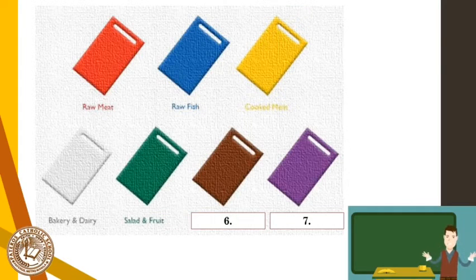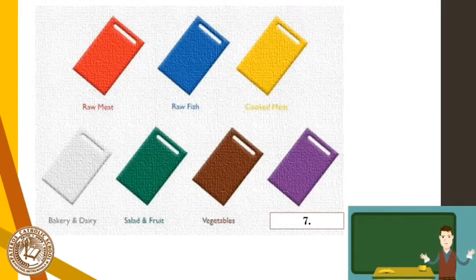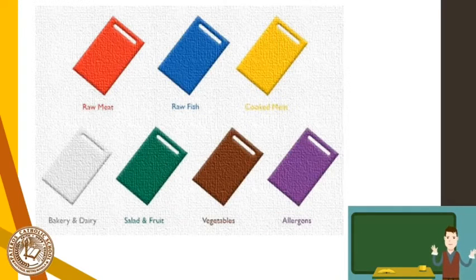And for the green one, we have the salad and the fruits. The brown one is for your vegetables, and the addition to the family of chopping boards is the violet, which is for allergen food, such as your nuts, your shellfish, you have your shrimp, you also have your eggs, anything that can cause allergic reactions. You also have your nuts as well.